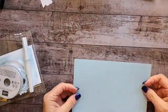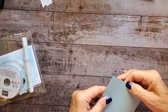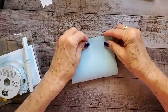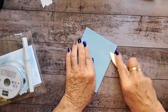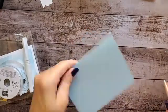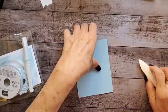And we'll take our bone folder. I always look to see which is the nicest side and put the uglier side on the inside. Well, that doesn't look good. All right, well, we'll have to turn that around. And take your bone folder. Oh, I am so sorry for my sniffling. And get that really good. And again, you always have a good side and a bad side. Always pick the nicest side.